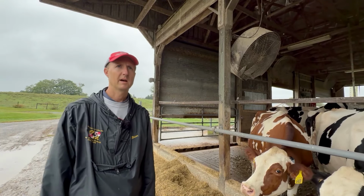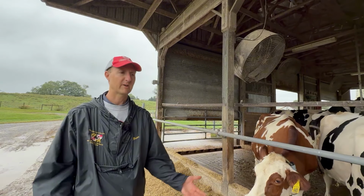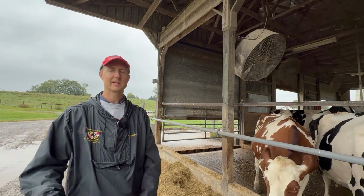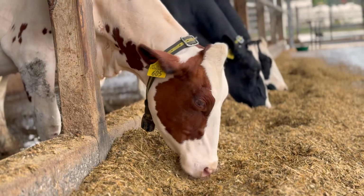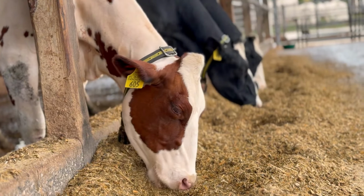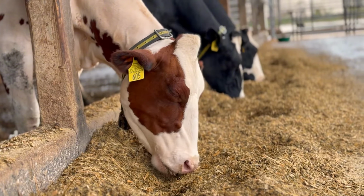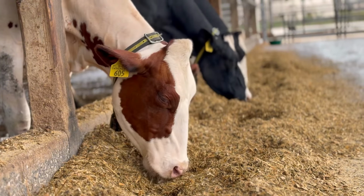The nutritionist comes out, I would say 4 or 5 times a year, if not more. It helps that he's an alum, and so he enjoys coming here, but he's very good about coming out regularly and talking with us, talking with me, talking with my boss about how the cows look, what they're eating, any changes he recommends, and with the same goals in mind to try to maximize production.